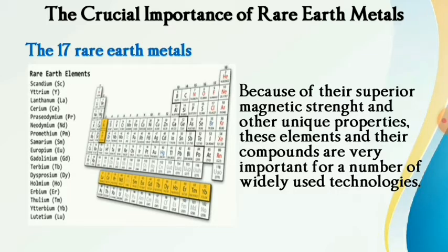The rare earth metals: scandium, yttrium, lanthanum, cerium, praseodymium, neodymium, promethium, samarium, europium, gadolinium, terbium, dysprosium, holmium, erbium, thulium, ytterbium, and lutetium, which can be found in the periodic table of elements. Because of their superior magnetic strength and other unique properties, these elements and their compounds are very important for a number of widely used technologies.